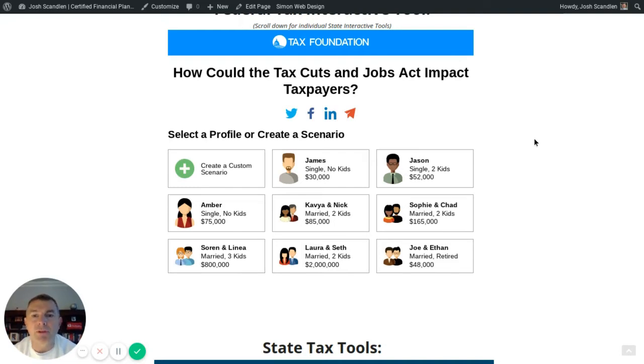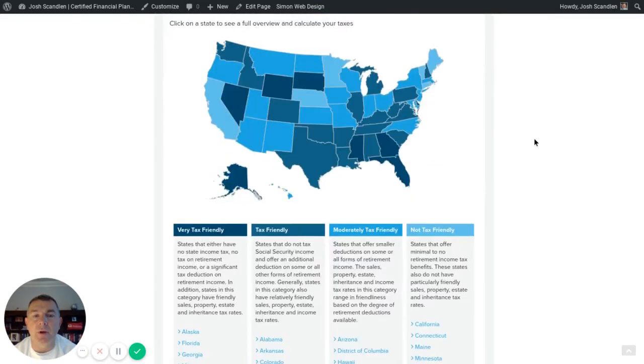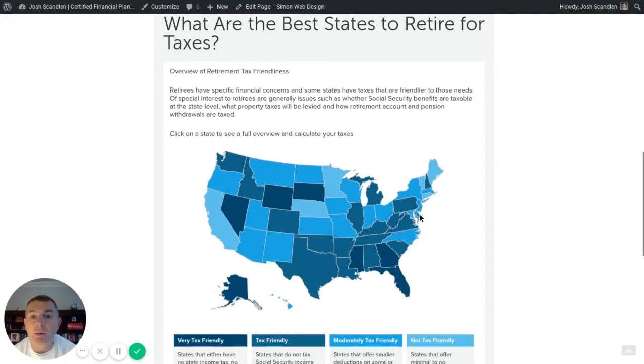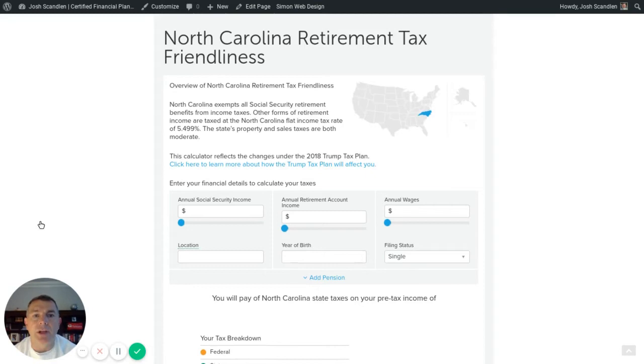But what we want is state tax tools. We're going to go down here to state tax tools. This is from smartasset.com. Again, they've granted me permission to use this on my website as well. And we want to go to the light blue state of North Carolina, which I think is moderately tax friendly. And so we'll see. All right, so let's go into it.